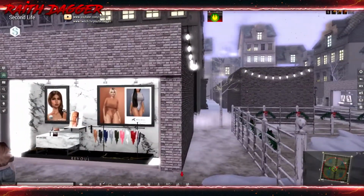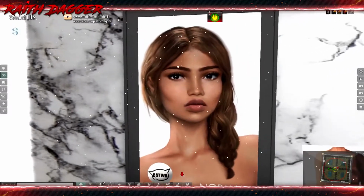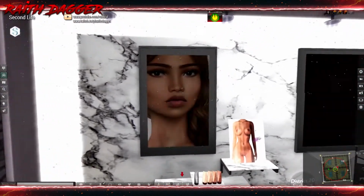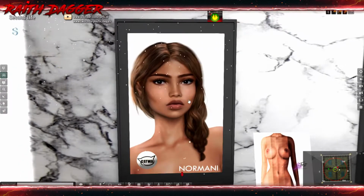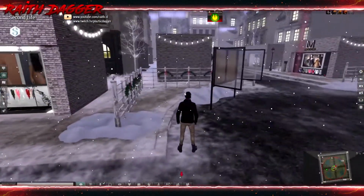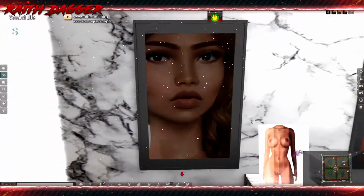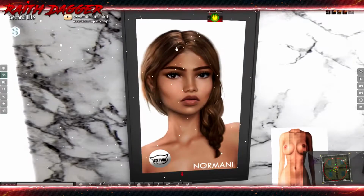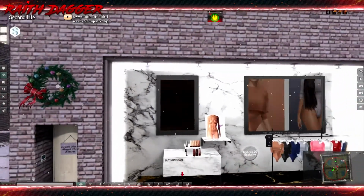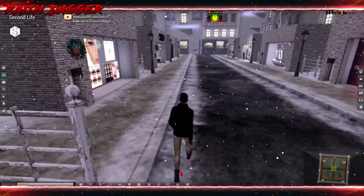Let's take a quick look at the ad for the skin before I wander off. The skin doesn't look too bad. It kind of looks a little soft in some areas, and the hair too, so it's definitely been photoshopped. So I would definitely try the demo. Just look at the hair. They've obviously painted the hair, because they blurred out the strands and stuff. So definitely try the demo for that one.